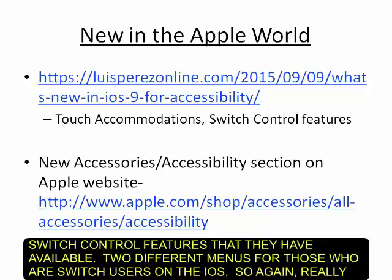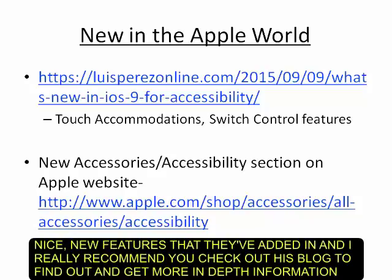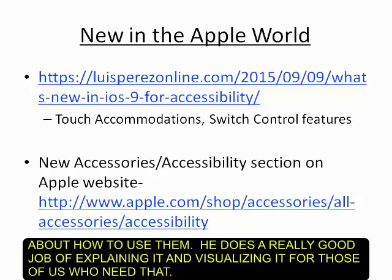So again, really nice new features that they've added in, and I really recommend you check out his blog to find out and get more in-depth information about how to use them, because he does a really good job of explaining it and visualizing it for those of us who need that.